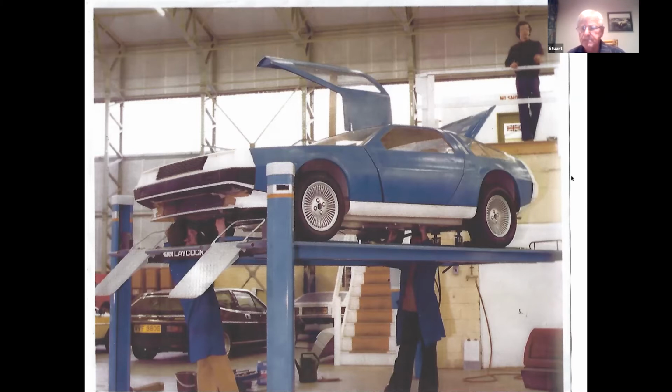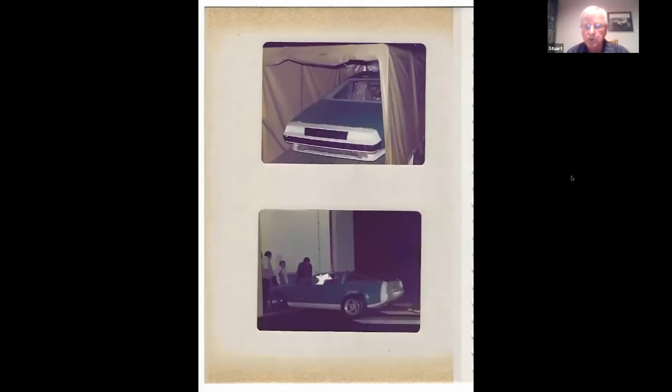All of a sudden they said, we've had a change of design. We're now going to have a spoiler on top of the engine cover. So they rapidly produced a spoiler in wood, and screwed it onto the car, and that was it. And off we went to France. And this is the car as it emerged out of the transport when we were at the wind tunnel in France.